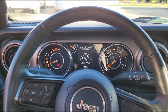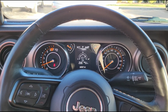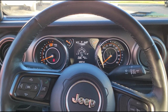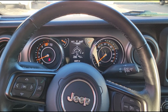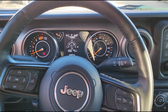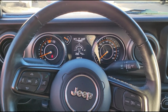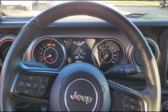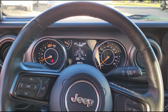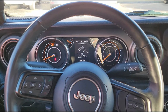But anyway, this will be my first time driving the little 4-cylinder turbo engine in the JL. So I'm going to take this opportunity to do some testing with it. Now, this is a completely stock JL, no lift, obviously, no tires, no wheels. It's completely stock, obviously, because it's a dealership loaner vehicle. And it's got 26,000 miles on it, as you can see.